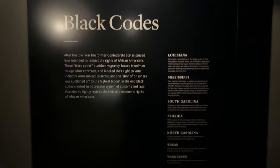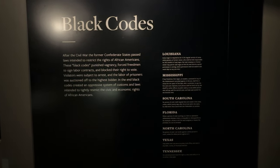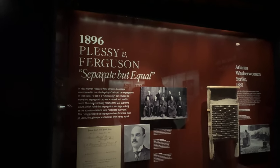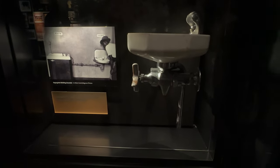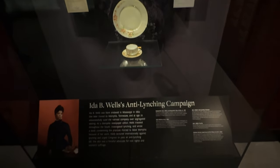The museum also went into the Reconstruction period and the various Black Codes from different states, how the rise of the Ku Klux Klan affected the enslaved people, and also Plessy versus Ferguson, the separate but equal law during this time, the Jim Crow law era. There was even an actual segregated water fountain that was used during that time, and the museum highlighted some artifacts in Ida B. Wells' anti-lynching campaign.